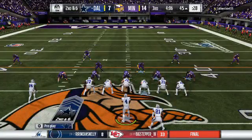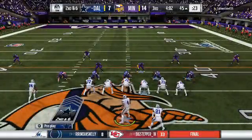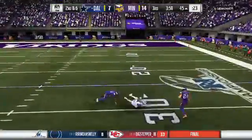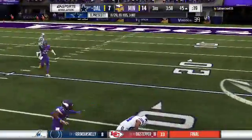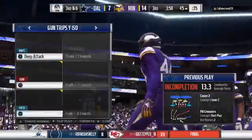Hey, we got 4. We got 4 down. 4 down. We got 46. To the air again, Prescott. And incomplete there. A nice hit jars the ball free and brings up third down.